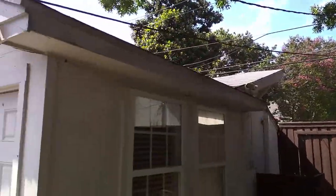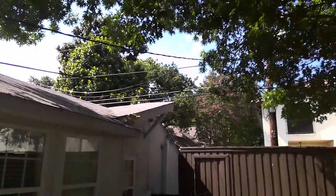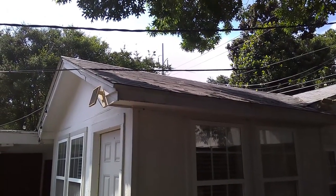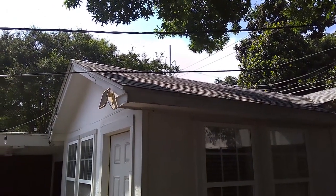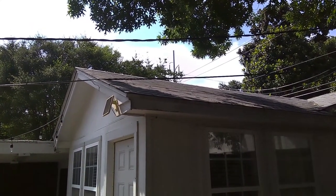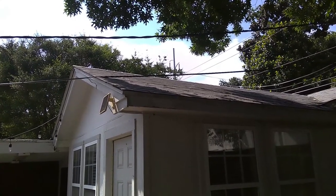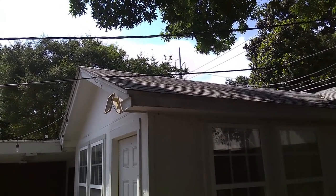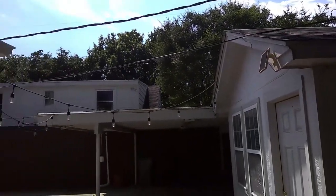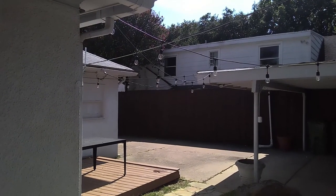And with that, we also have the service entrance coming from the utility pole running over top of the roof with very little clearance. And this is why we stress electrical safety and not to run electrical wiring over the roof or on the roof or in close proximity to pedestrian walkways.